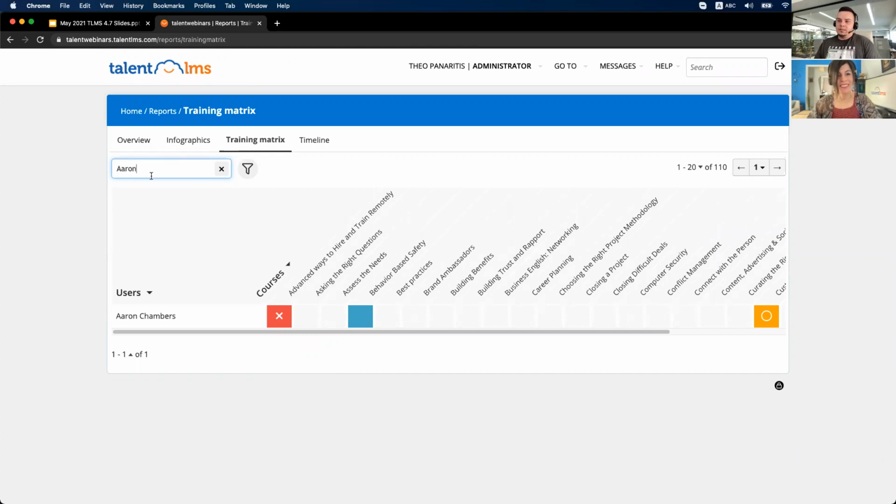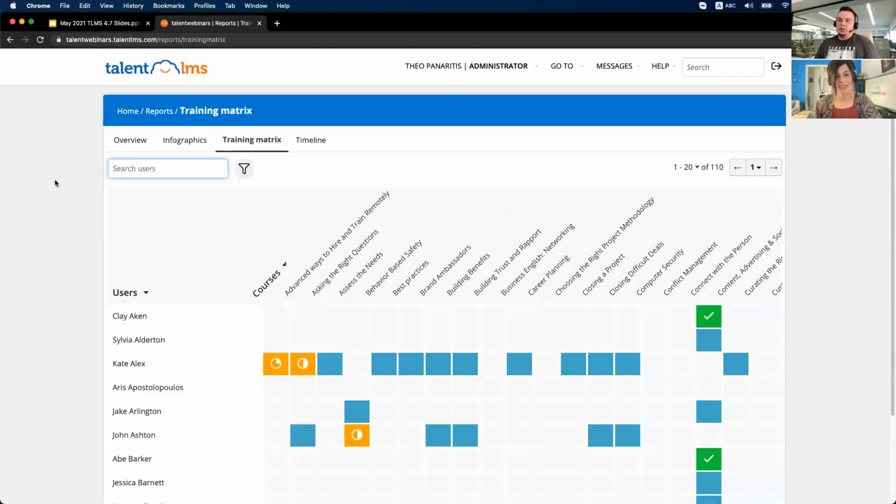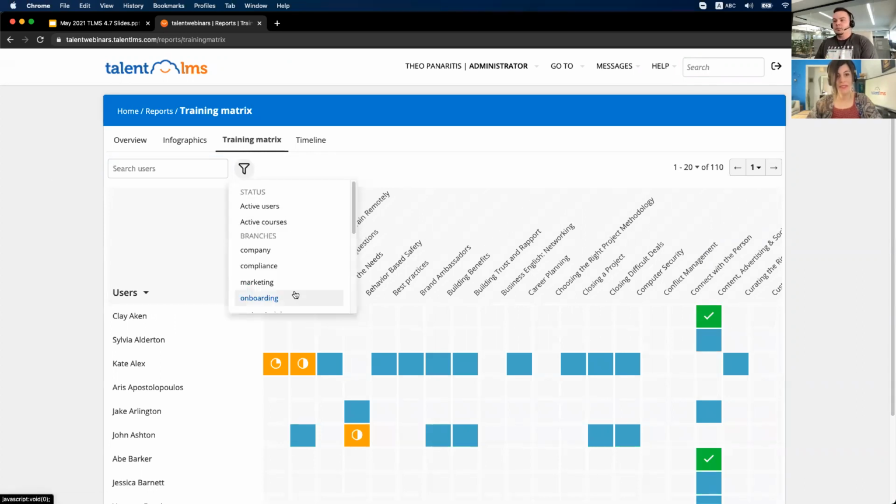Apart from the different users that you can search for individually, though, we have filters. And filters is something that you can utilize really in this report, because this report can give you a lot of content at the same time, but also you can narrow it down to get exactly what matters to you.